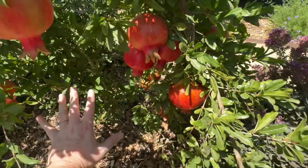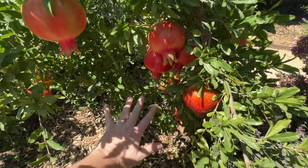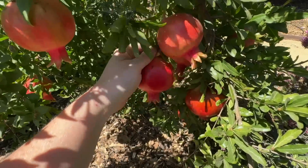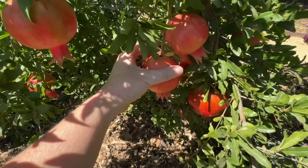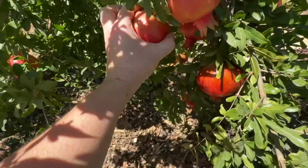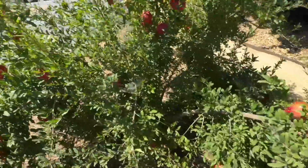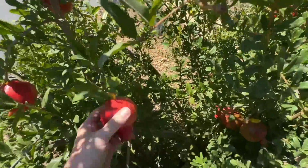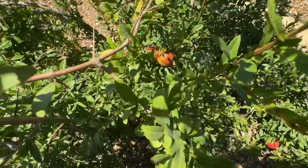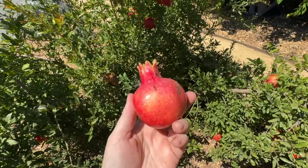So this is the first time I'm picking pomegranates. I've never even grown pomegranates before, but I think what I'm going to do is take one of them inside, open it up and see if it's ready. I'm not going to take that one because it looks a little green around the stem. There was one over here that I thought looked really good. Yeah, this one. So I'm going to take this inside and see how it looks.